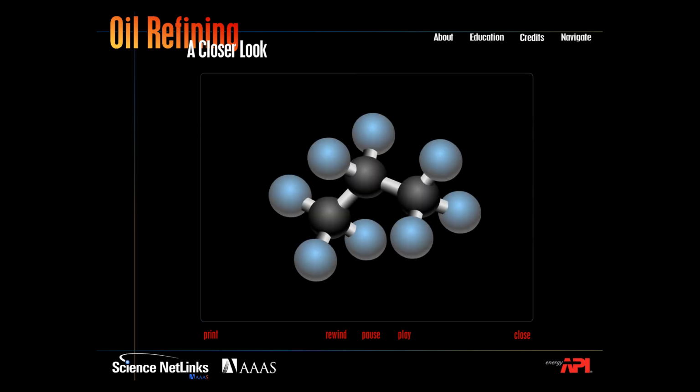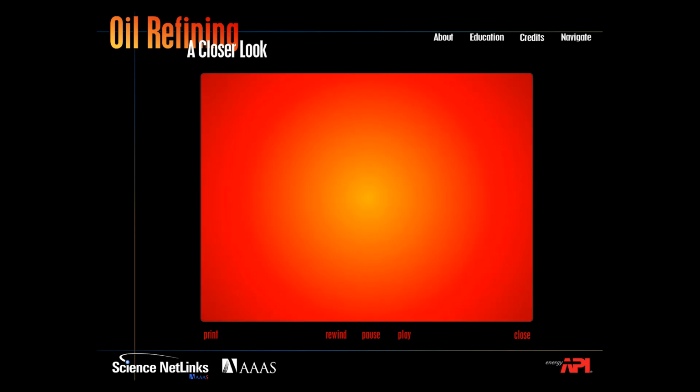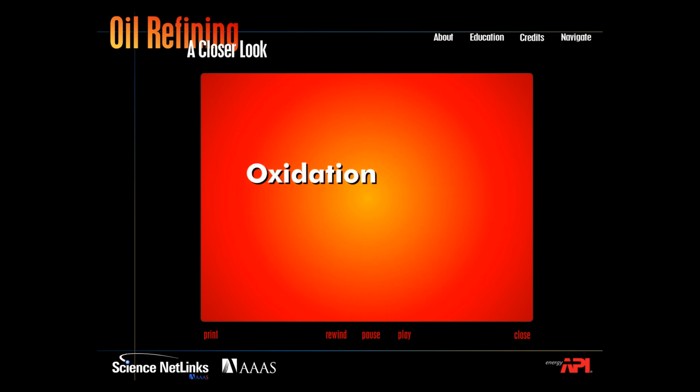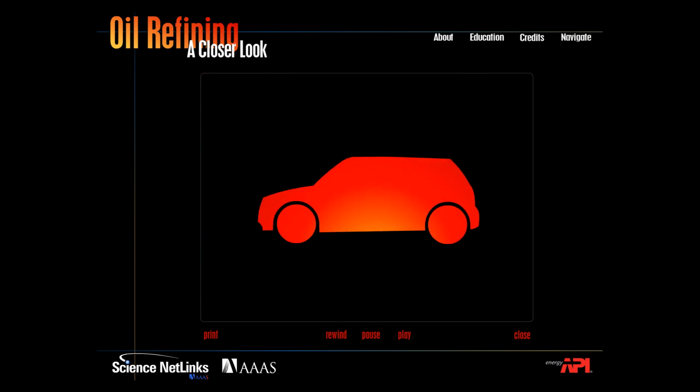The thing that makes these hydrocarbons useful is that when they combine with oxygen, they release the original energy that the tiny plants stored in their chemical bonds. The technical terms for this reaction are oxidation or combustion, but most people call it burning. The energy that's released can heat a house, run a car, or power a jet plane.